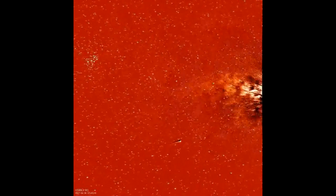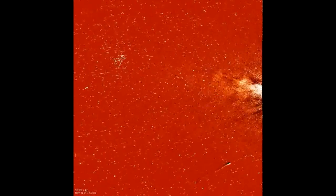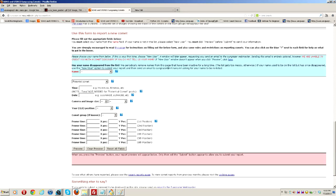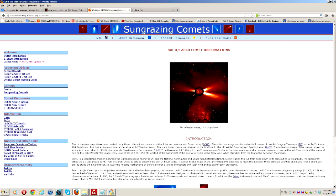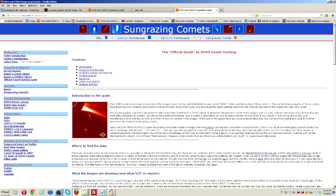The SOHO Observatory team started making the SOHO spacecraft images available online from 1999, and lots of amateur astronomers started finding comets. As a result, a website was set up providing budding amateur astronomers with all the tools, including a reporting form, to help them discover their own comet. To date, more than 2,500 comets have been discovered by around 100 professional and amateur astronomers using images from the SOHO telescope. The website can be found at sungrazer.nrl.navy.mil.